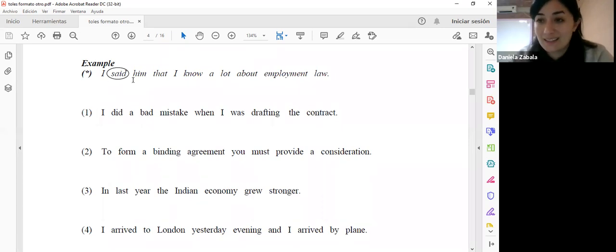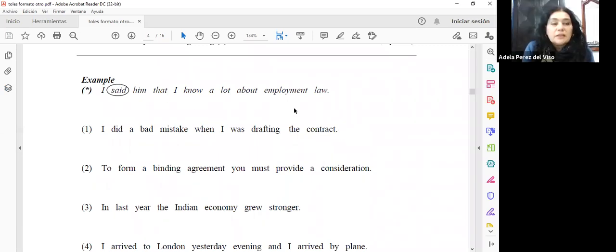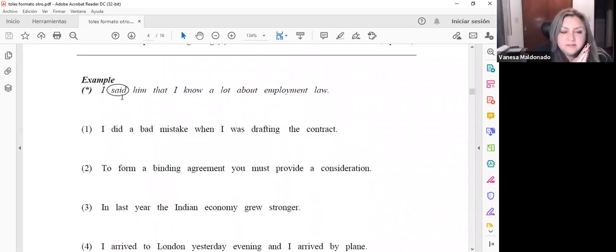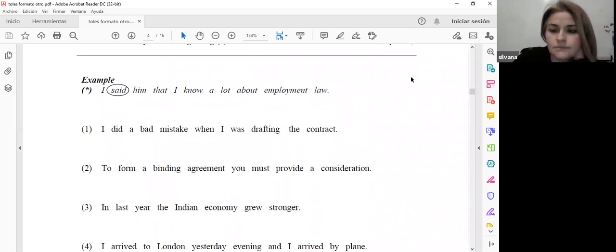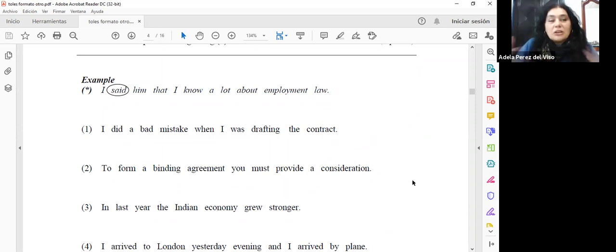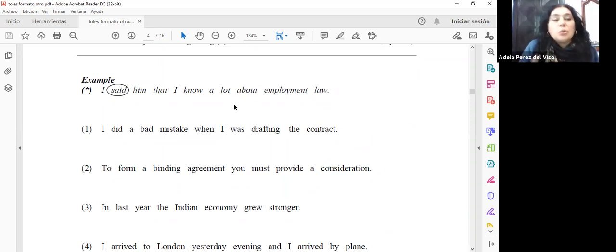You are supposed to be able to find the mistake. Can you see what the mistake is here? It's "said." It should be "I told him." Because "say" doesn't need an object in the sentence, but "tell" is a type of verb that needs an object. So "I told him."